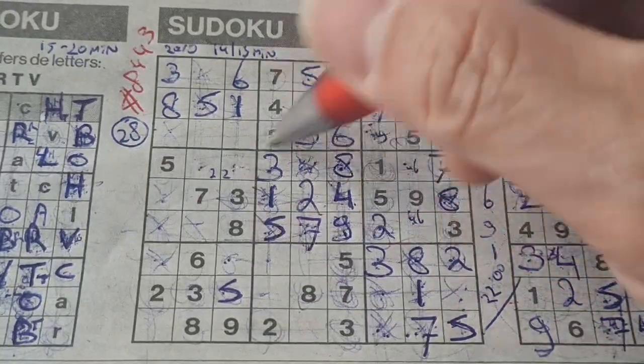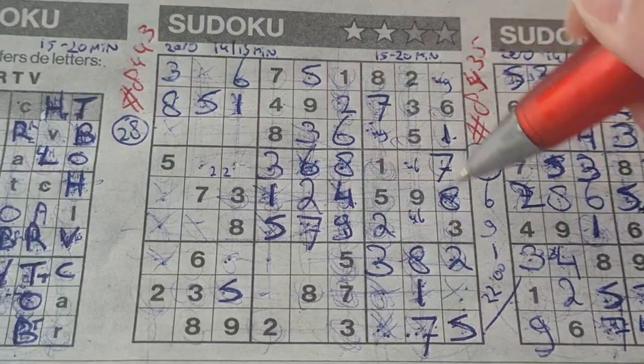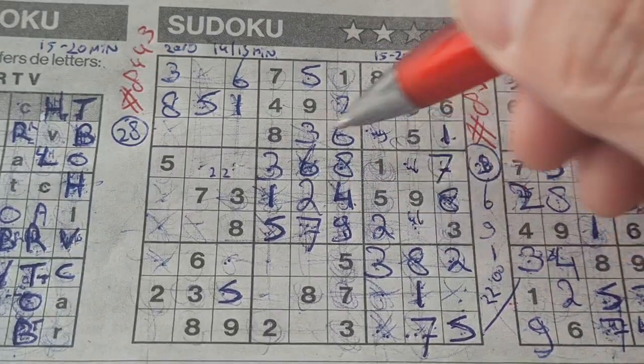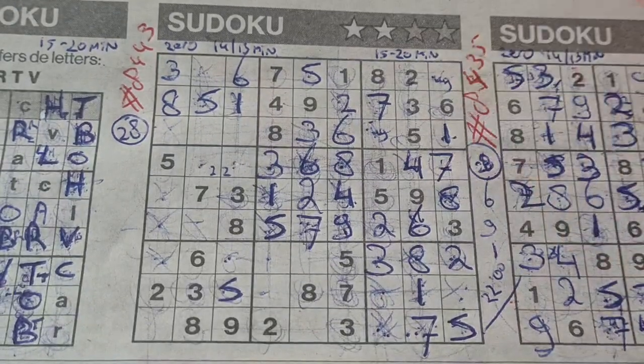So one digit left in this big square for the one. One, two, three, four, five, six is missing. Mark those two boxes early with the four and six. We have a six now in this row, no six there. Six should be here, and the four goes there.